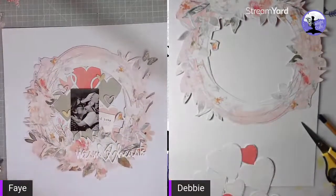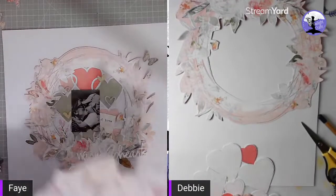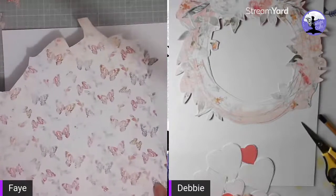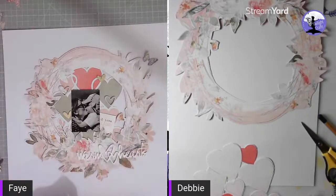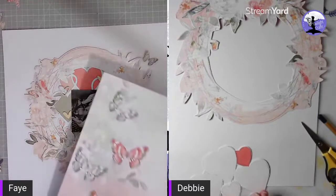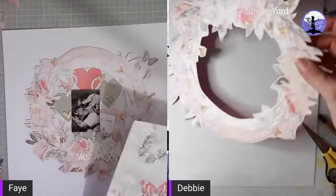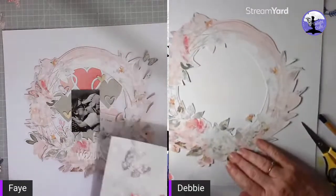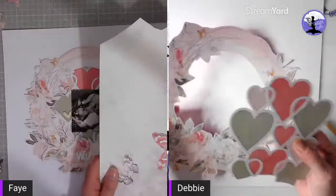I'm loving the little fussy cut butterflies. I know this is a bit painful, but this little bit of butterfly paper is just lovely. I was going to cut some of these larger butterflies, but I don't think it needs it. Or does it need one green? Let's see what it looks like.